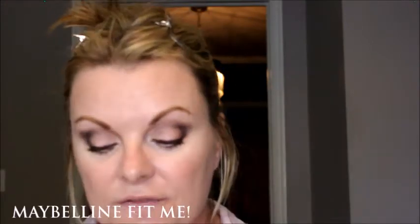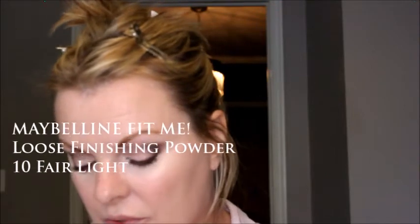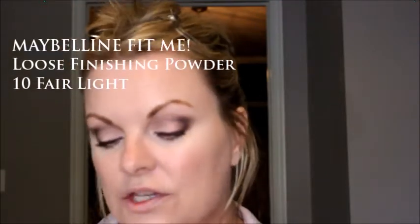This foundation is a little dewier than I like, so I am going to use just a bit of powder. I'm going to use the Maybelline Fit Me loose finishing powder in number 10, Fair Light. And again, Maybelline at Walgreens, CVS, and Ulta is buy one, get one half off. So if you've been wanting to try some of these products, this is probably a good time to do it.